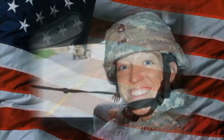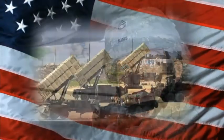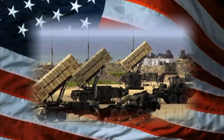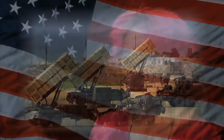I was a Patriot missile launcher operator maintainer, so I drove and operated the vehicle that pulled Patriot missiles. It's a very large missile, about 2,000 pounds, and we fire them to shoot down other missiles that would be aimed at large population areas or at our own troops.